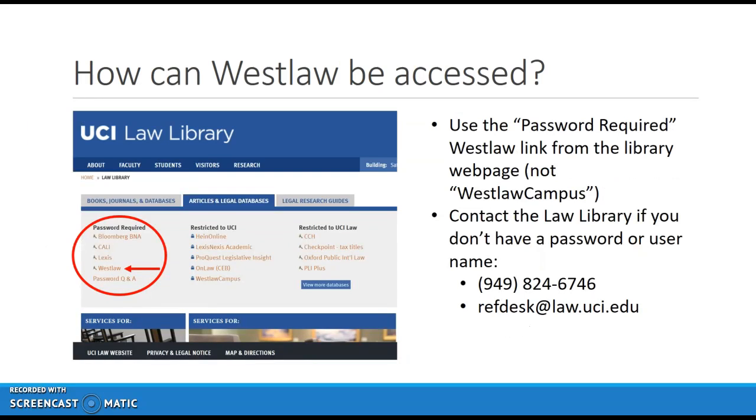You can access Westlaw right from the Law Library's homepage. Click the Articles and Legal Databases tab, but make sure you use the link under Password Required and not the Westlaw Campus link. That's a more limited version of Westlaw that can be used by everyone on campus, not just by law students. You should have received your own Westlaw account information at your student orientation, but if you've forgotten or don't know your username and password, please contact the Law Library reference team as soon as possible.